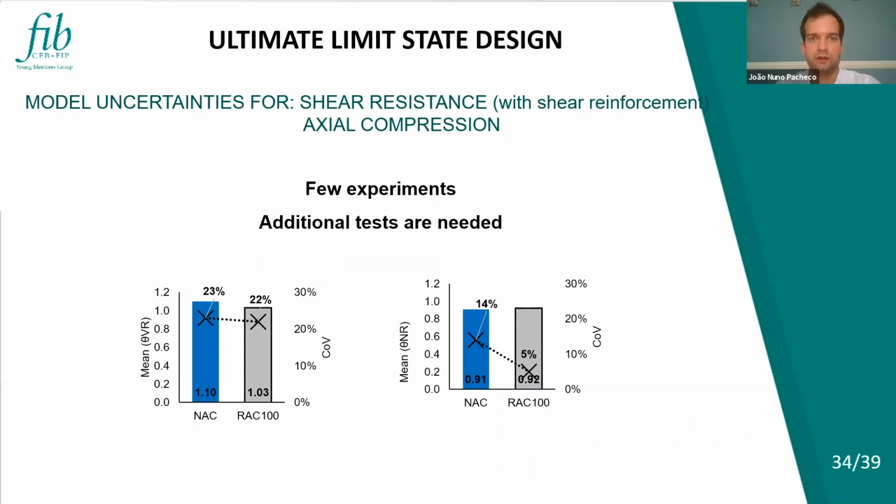Lastly, shear resistance with shear reinforcement and members under uniaxial compression have been tested scarcely, and sometimes data is not completely provided. Therefore, no definite model uncertainties can be proposed at this point in time. However, there are reasons to believe that, as in the case of shear without shear reinforcement and bond strength, recycled aggregate incorporation will have a detrimental influence on the model uncertainty.